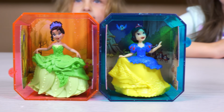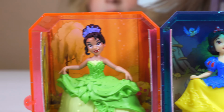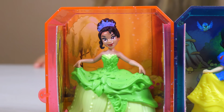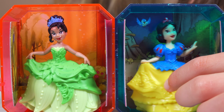Let's see who we got. All right, so we got Snow White. Yes. Not a duplicate, thank goodness. She's beautiful. And Tiana is also beautiful, but she is a duplicate. But that's at least okay. We got not a duplicate on this one.